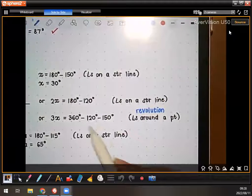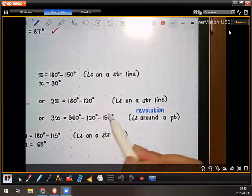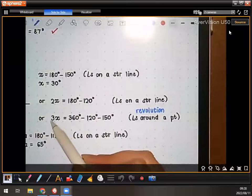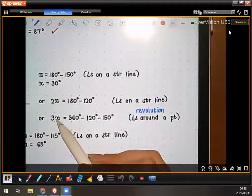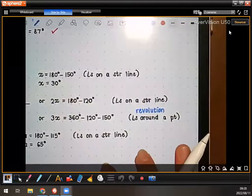You would then have to calculate that, right? That will give you 90 degrees if you work that out. And then what would you have to do? What's the opposite of multiplying by 3? Dividing by 3. What's 90 divided by 3? 30, okay? So you would get the same answer as x equals 50.